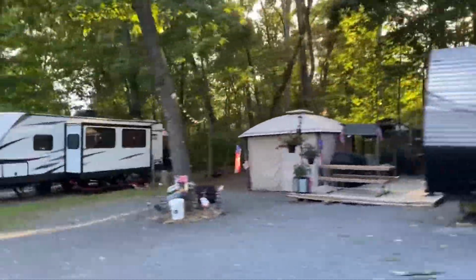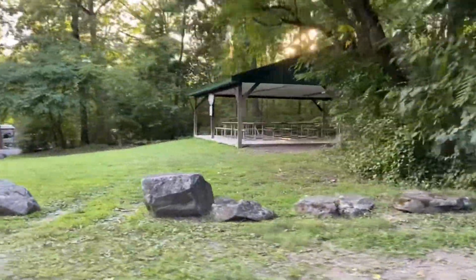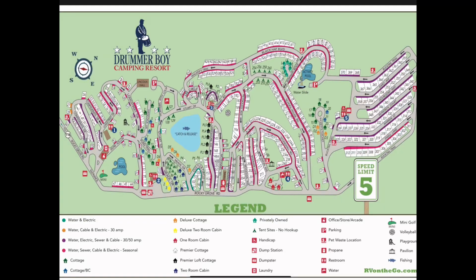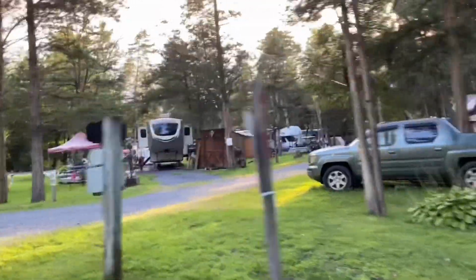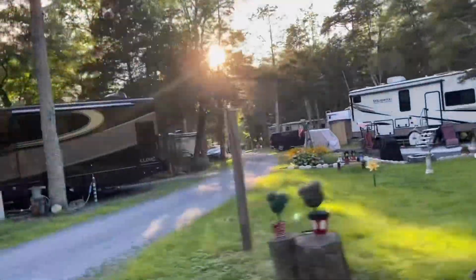So we were on our way to try to find the playground for the kids. In the meantime, let me tell you a little bit about this place. This is, like I said, Drummer Boy Camping Resort, which is located at 1300 Hanover Street in Gettysburg, Pennsylvania. They offer 459 sites. This is a Thousand Trails resort, which is part of the Trails collection. They are open from April 1st to October 30th.